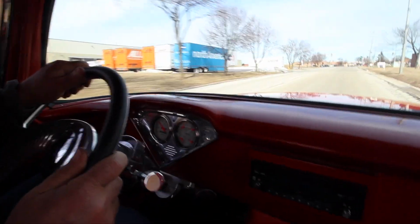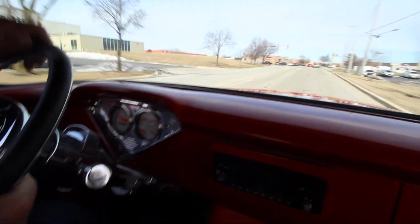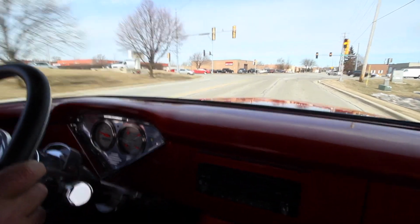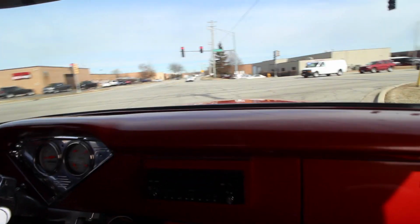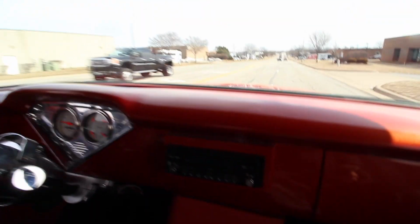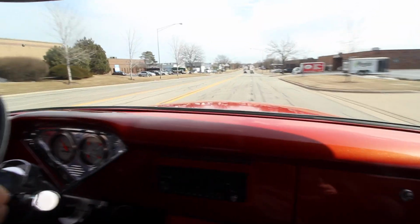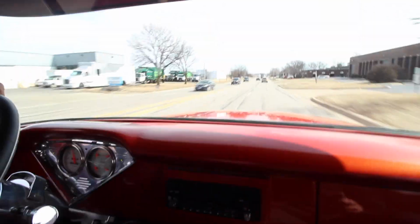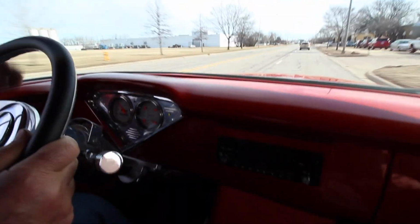A lot of money went into this car a few years ago. It wasn't built today. 10, 12 years ago, I would say. Only a couple thousand miles on the car. It could be the fastest car I've ever driven. Very easily.